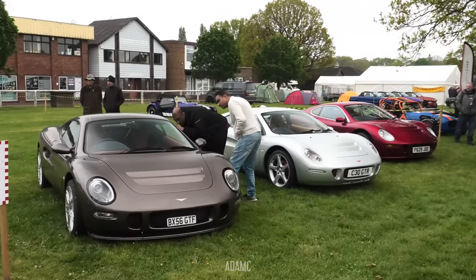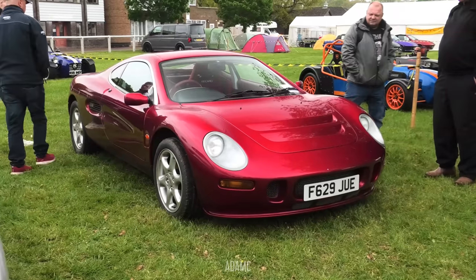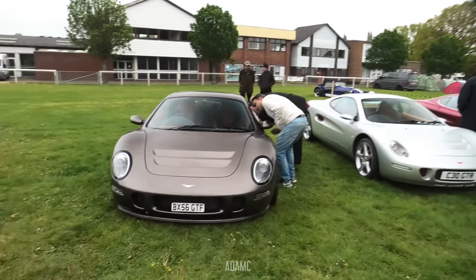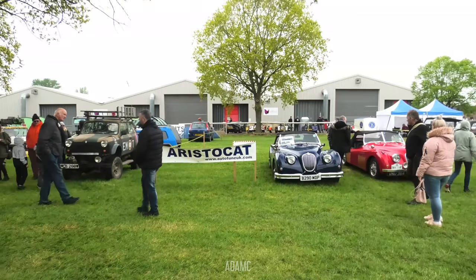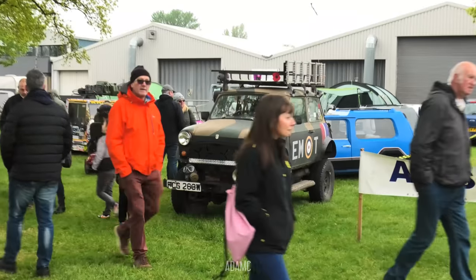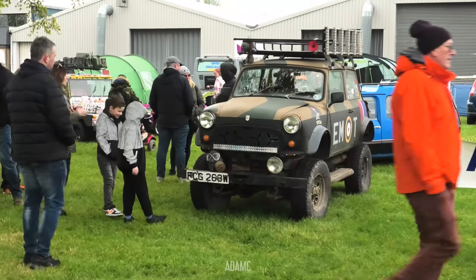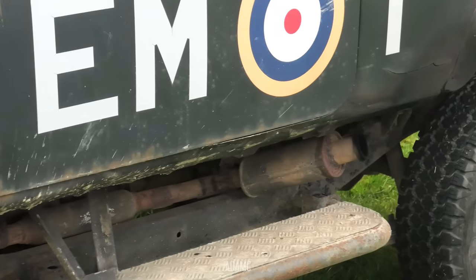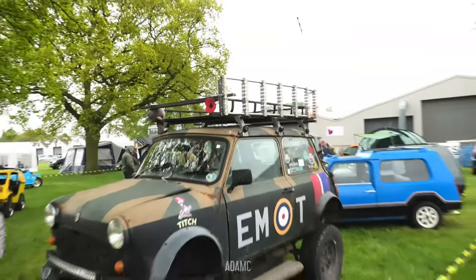There's 3 of them. I think there were 2 last year. I like the cherry red one on the end. They have subtle similarities and differences to each other. I think they've got V6s inside. But a lot of the crowd are heading over to this lifted Mini on a Suzuki platform, maybe something like a Jimny or similar. It looks like it has indeed been off-roading at some point in its life, with side pipes as well, and a roof rack on top.